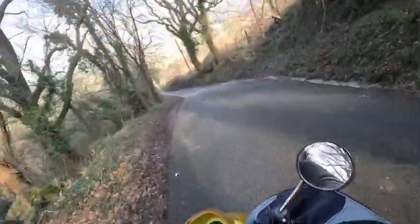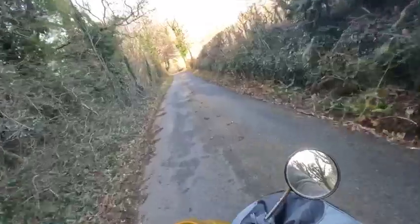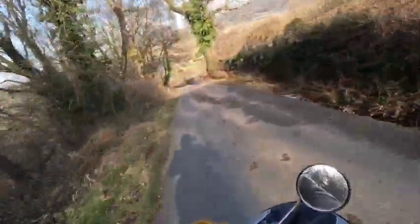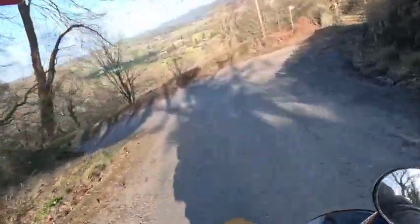What makes this road rather good is not just the fact that we've got this fantastic view ahead, which the camera really doesn't do justice to, but that it does have possibly some of the sharpest hairpin bends that I think I've seen in quite a while. Enjoy!